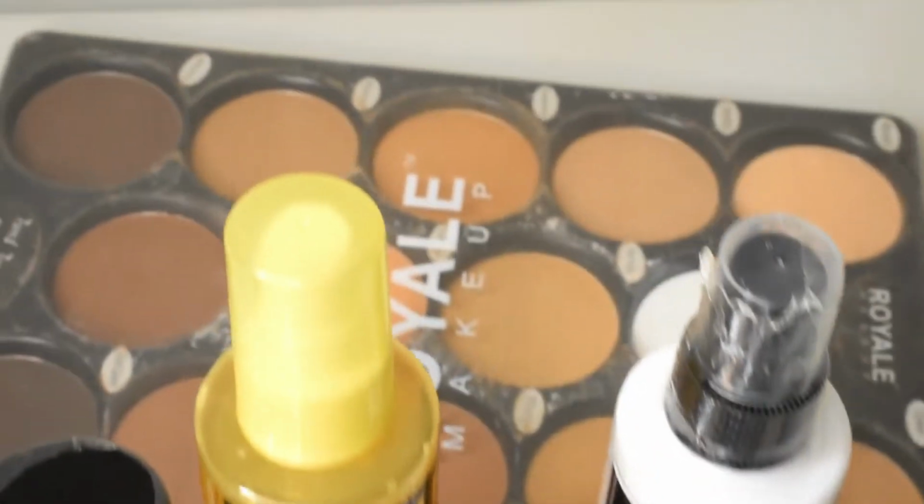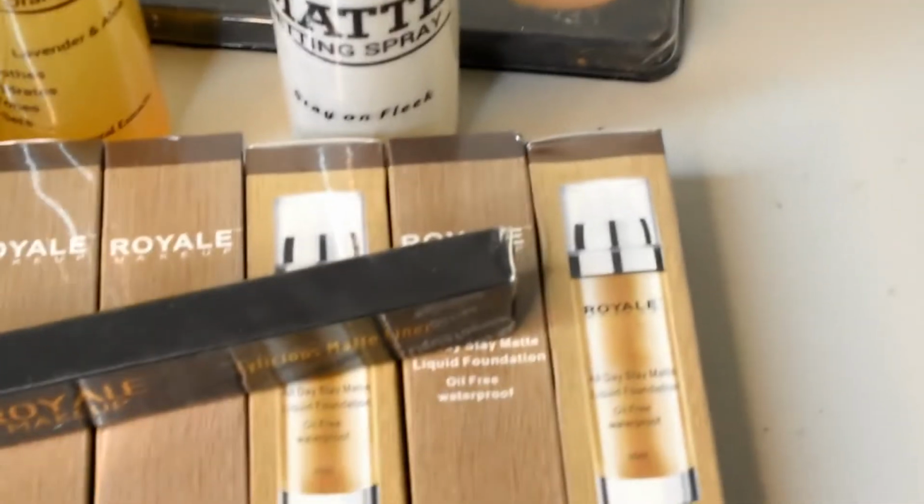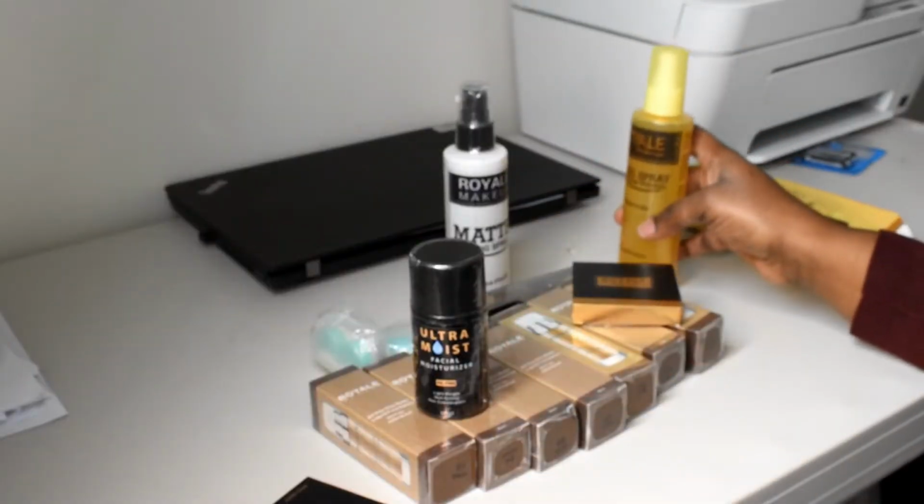This is the ultra moist facial moisturizer. I'm going to be using this and their facial spray in orange blossom. So I'm going to be using this to do my birthday glam.